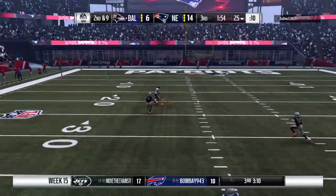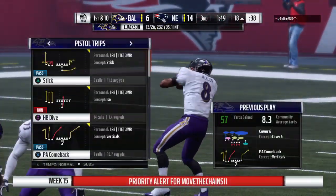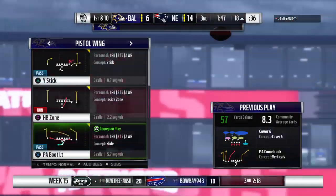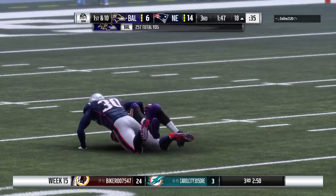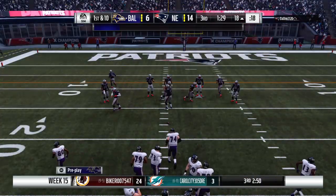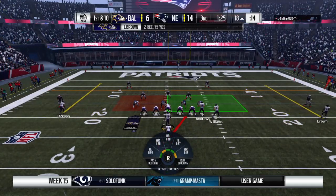He's going to air one out. That's caught inside the 20. And he gets this deep into Patriot territory. A big play that time for the Ravens. 57 yards. Line of scrimmage moves from their own 25 all the way to the red zone now for 1st and 10.